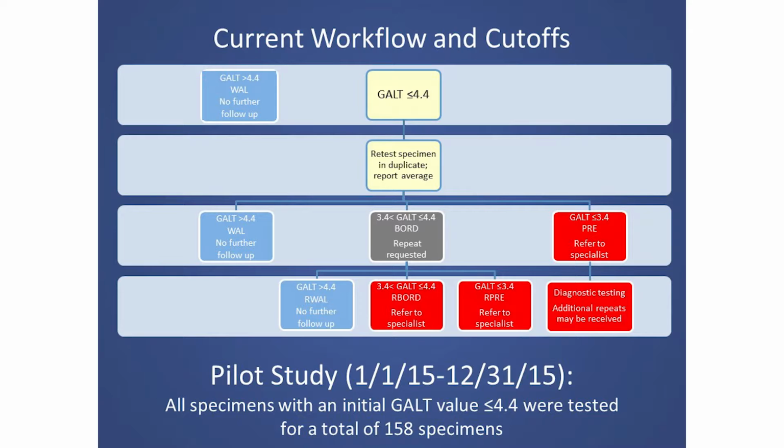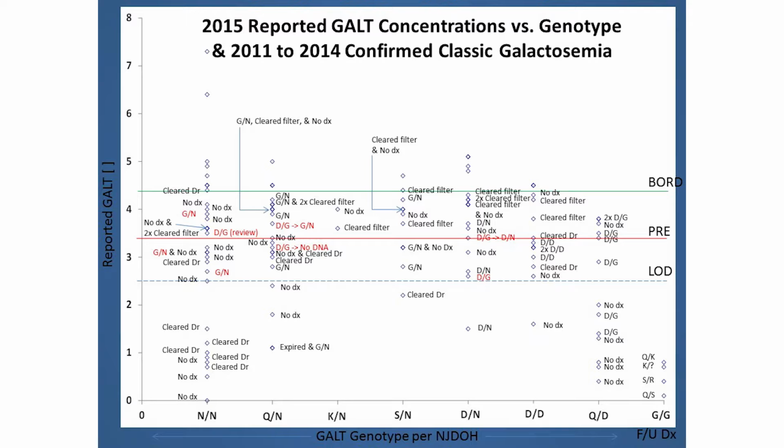If a borderline specimen comes back in and tests normal, we're done. If it tests abnormal again, it goes to diagnostic follow-up. So Miriam took on what we'll call an implementation pilot, where she looked at all the babies in 2015 whose initial GALT value was less than 4.4. It was a total of 158 specimens that were initially abnormal at some level in 2015. And Sue Berry once said, I put this slide up not for you to be able to see it, but to be impressed, and that's why I put this up here, because Miriam did a lot of work.